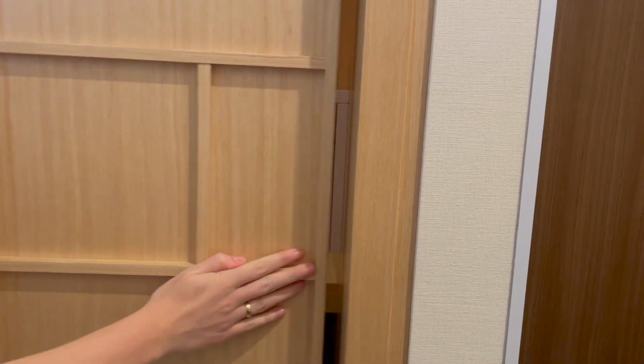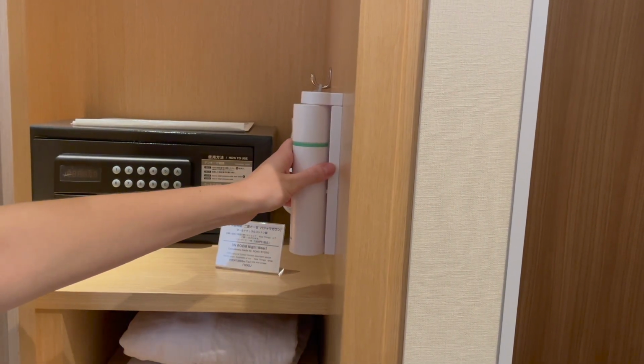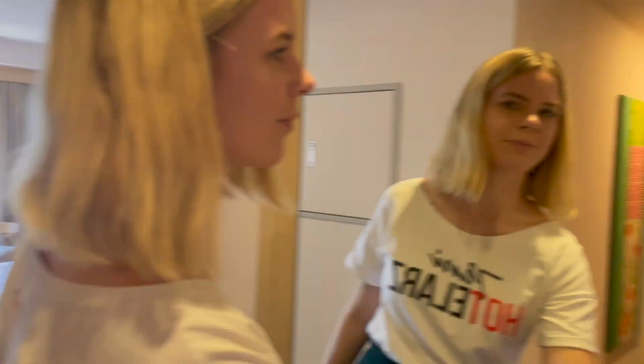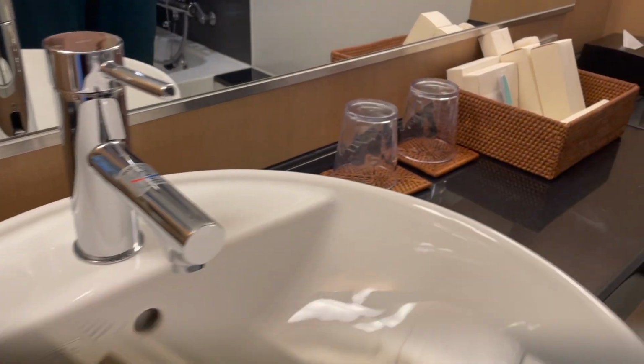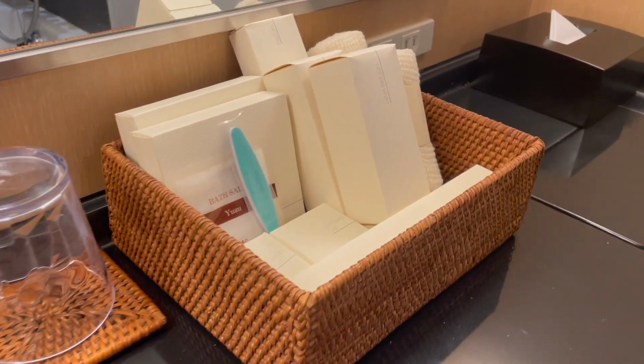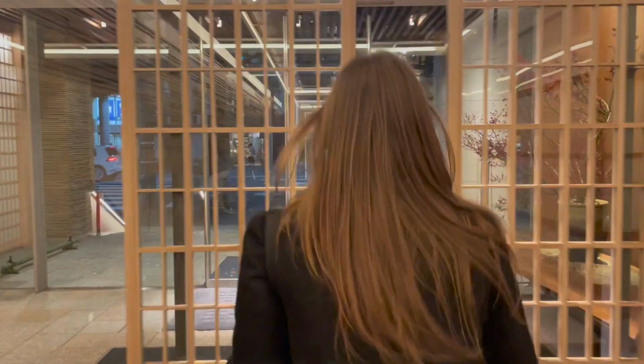As you can see in the shelf, you can find a fire lighter in case of earthquake. Last but not least, the bathroom. We mentioned that Japanese hotels often prepare a big set of additional cosmetics and other stuff for the bathroom.